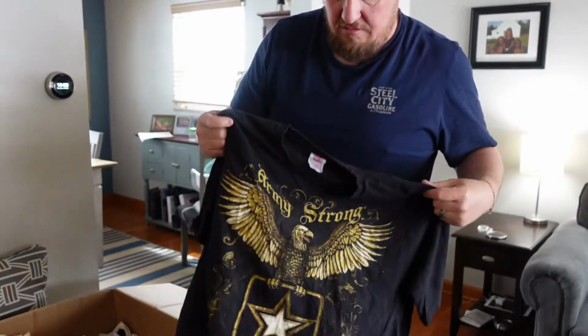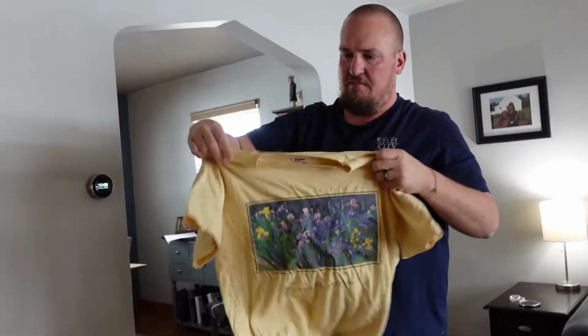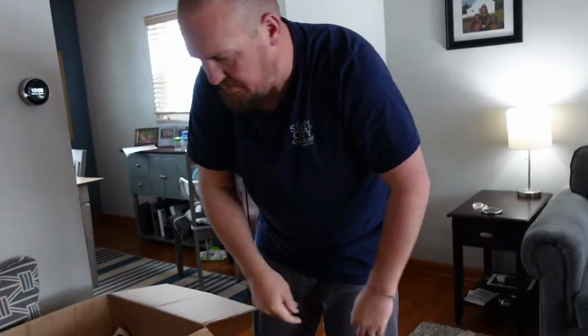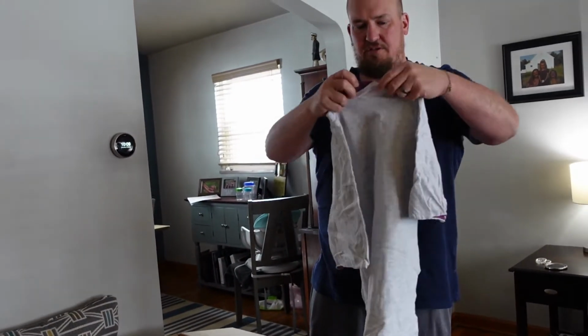Dad, can I hand you the shirt? Bahama shirt. Has a little stain, still a nice, cool looking shirt though. Iris Garden. It's like a painting. Are these all men's? No, I don't think so. This is a weird shirt.